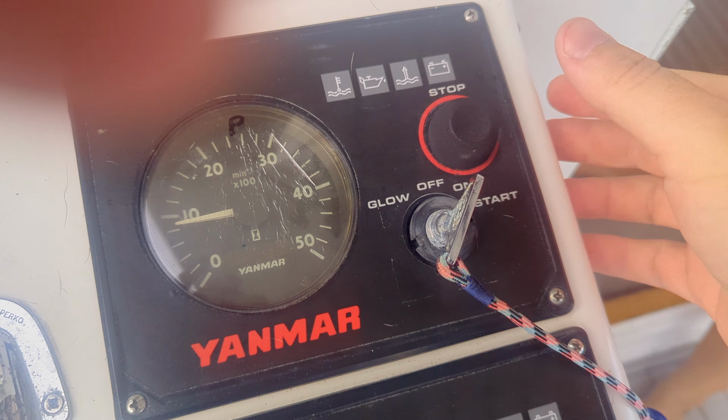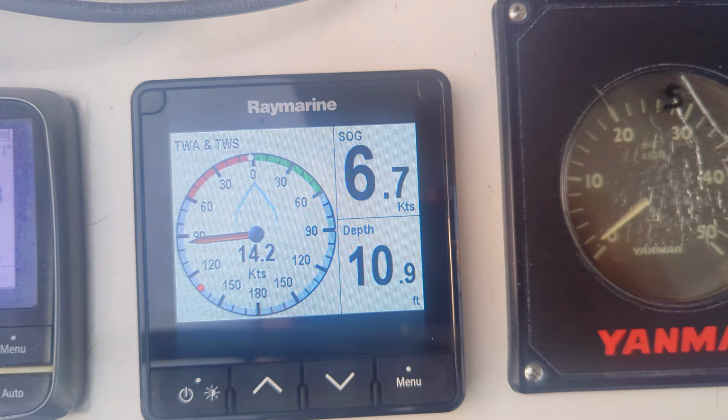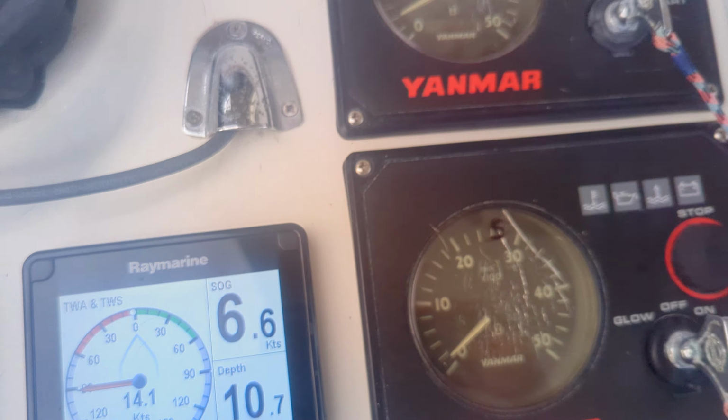Now for the best time on any sailing trip. On a beam reach. It's been 6 seconds. We're sailing! Woo!